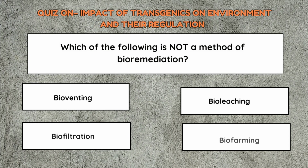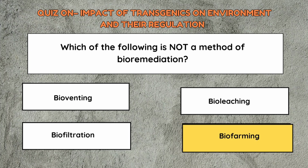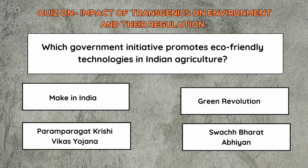Which one of the following is not a method of bioremediation? Biofarming. Which government initiative promotes eco-friendly technologies in Indian agriculture? Paramparagat Krishi Vikas Yojana.